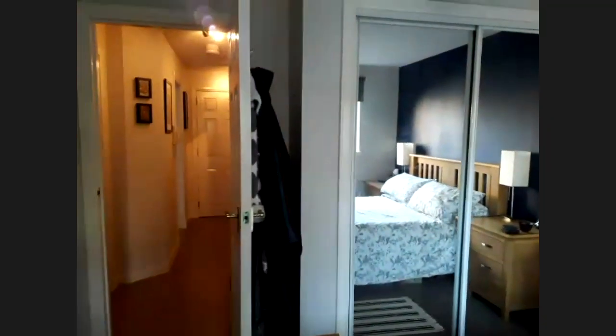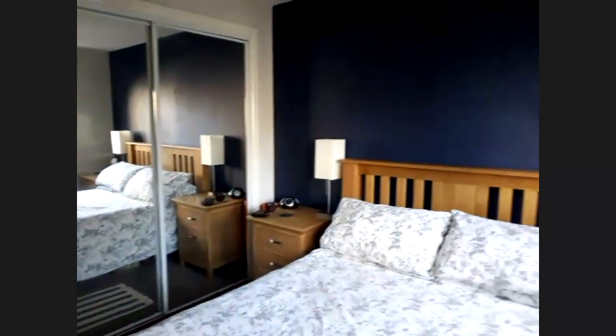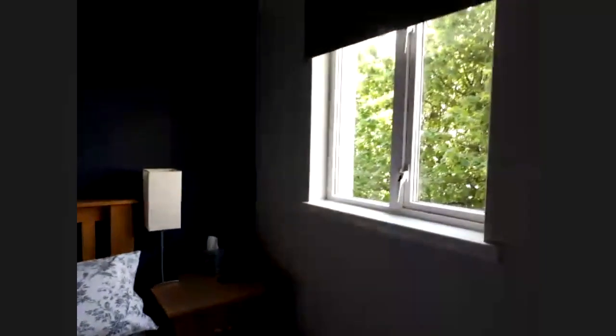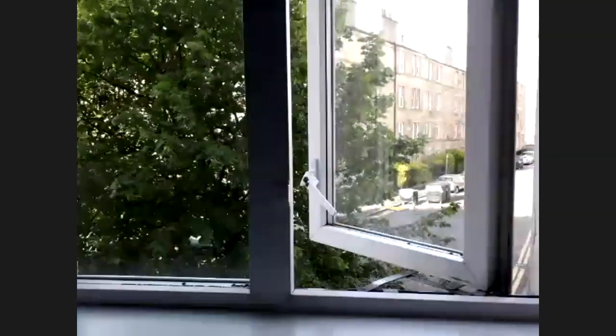Do you mind opening up the cupboards in the bedroom, just again in case anybody missed it before, and they can have another look? Yeah, sure. Can you open up the window, please? So that's double glazing all throughout.